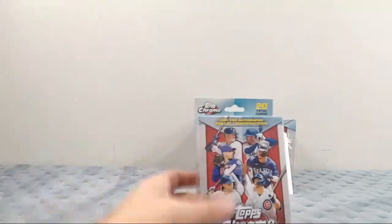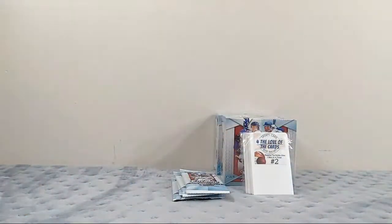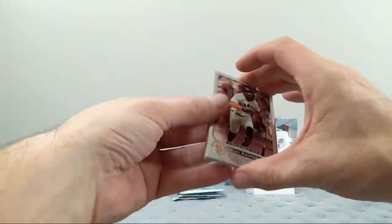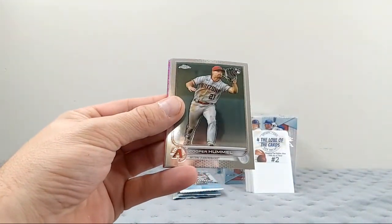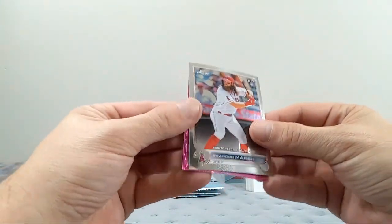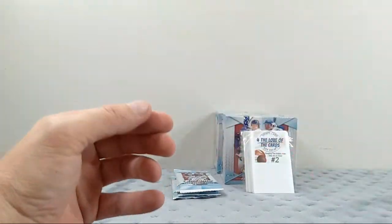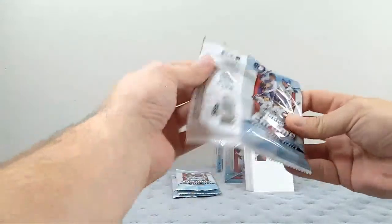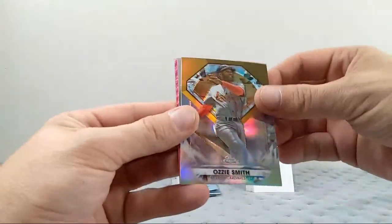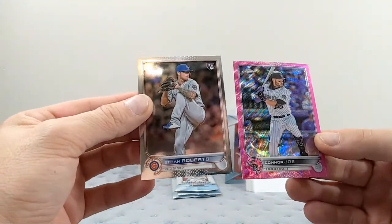All right, last hanger, guys. Good luck. We got Helio Ramos. We got Cooper Hummel, Josh Harrison, Brandon Marsh, and San Diego Mackenzie Gore, pink. We got Hunter Green rookie debut, Romero, Ozzie Smith, Ethan Roberts, Connor Joe for the Rockies.